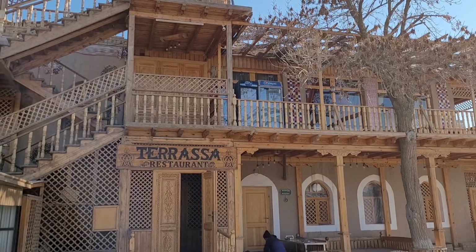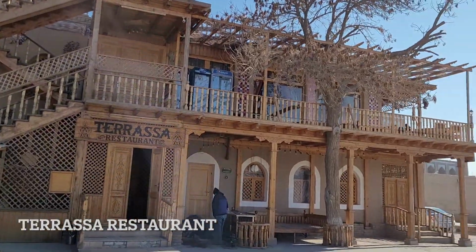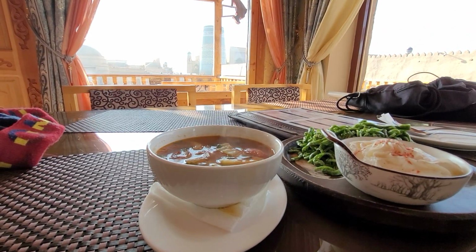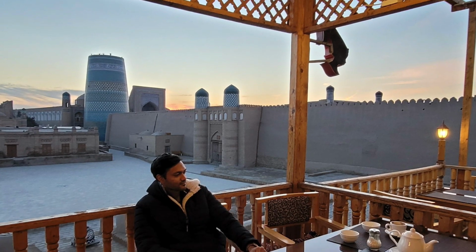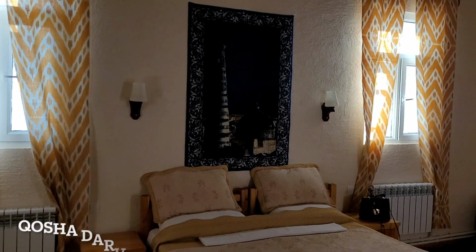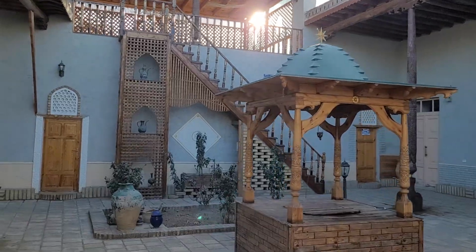If you are looking for a meal with a beautiful view, then Teresa Cafe and Restaurant is the place to go. I found some vegetarian options, but the view of the city definitely beat the food out. We stayed at Qosha Darvoza guest house, which has beautifully decorated rooms, comfortable beds, and a charming courtyard with very friendly staff.